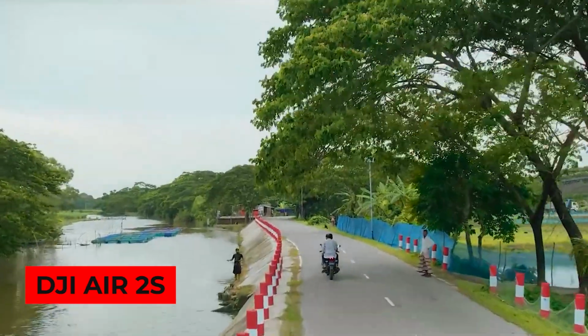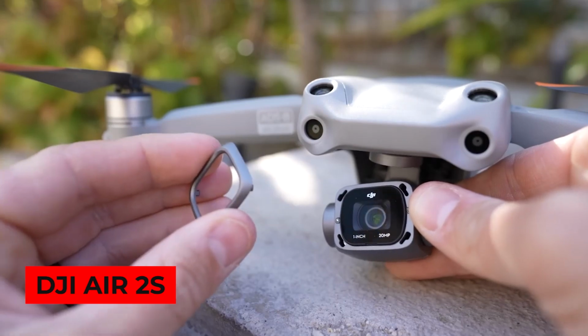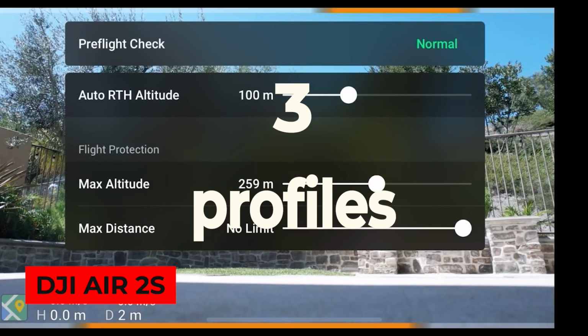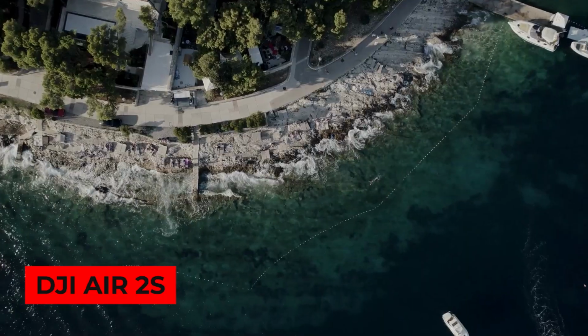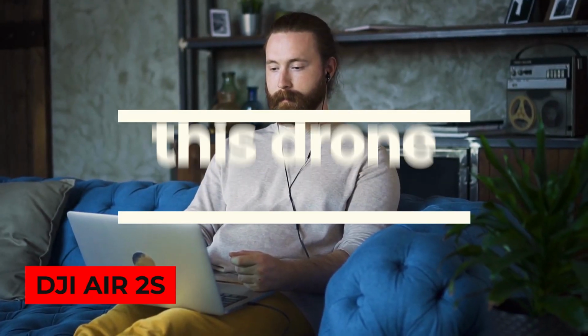It also captures a wider dynamic range, so photos have more leeway for edits to exposure. Not only that, it also features the choice of 3 profiles for you along with the 5.4K video resolution. But before you get too happy, remember to register this drone with FAA.